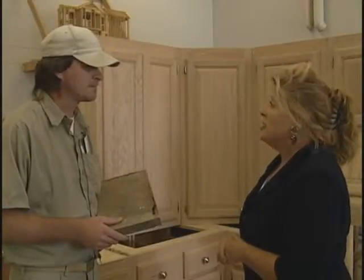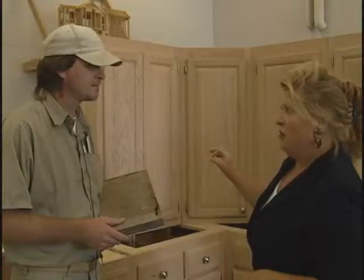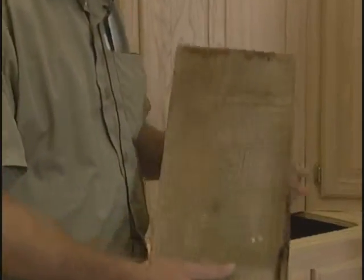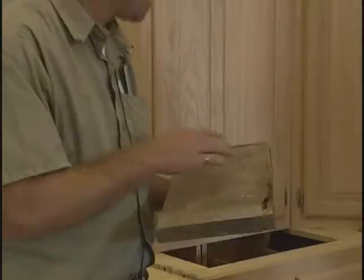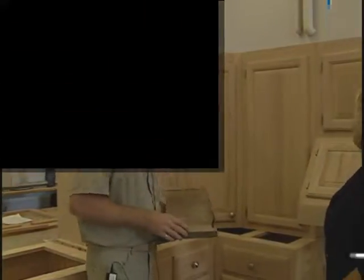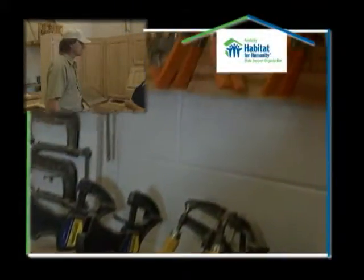Oh, that's wonderful. But what I want you to talk to us a little bit about, because we've noticed the incredibly beautiful detail on these cabinets, is this piece of red oak. Yes, it comes in rough cut, and we go through the planer, bring it down to the size that we need, cut the pieces for the stiles, the rails, the panels. It's a big difference. Oh my gosh, yes. You all are to be commended. Thank you. Just fabulous.